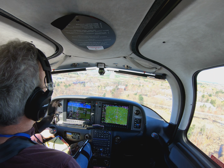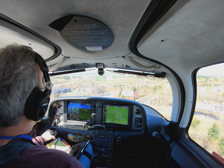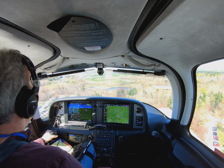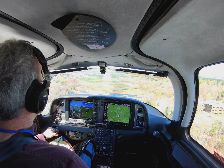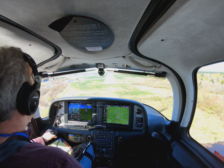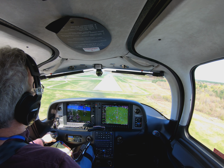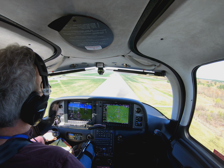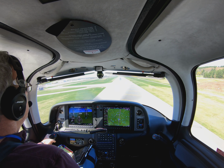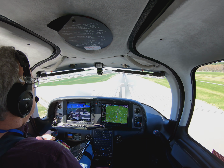I'm on short final here. If you look closely, you can see the runway in the distance, and if you look at the nose, it's pointed to the right of the runway. This is to compensate for the crosswind, which is coming in from the right and trying to push me over to the left. As I get closer to the runway here, you'll see me push on the left rudder to align the center line of the airplane with the center line of the runway. As I do that, I will roll in some right aileron, which will roll the airplane slightly to the right. This compensates for the wind, which is trying to push me over to the left.